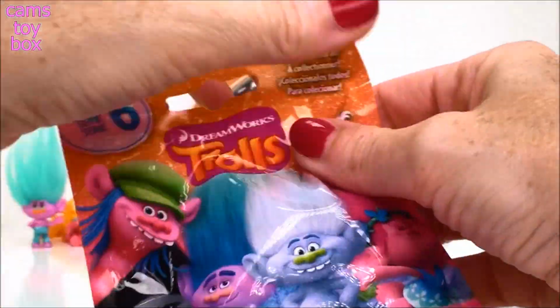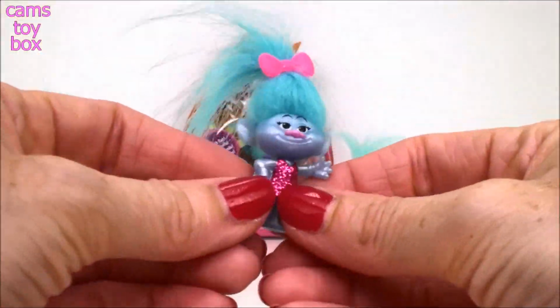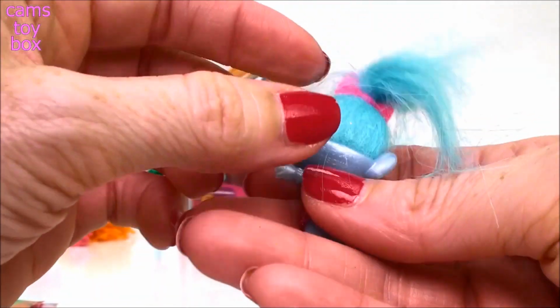This one feels kind of big. Not as big as Biggie, but it feels like a bigger troll. And who do we get? Oh, cool! We got Chenille. So we got the other half of the Fashion Twins, and she's also looking absolutely fabulous.